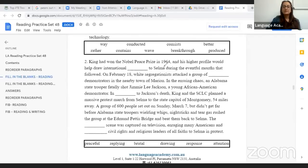King had won the Nobel Peace Prize in 1964, and his high profile would help draw international dash to Selma during the eventful months that followed. And with the word draw, we generally use two nouns, draw attention or draw recognition. Both the nouns go with draw. Draw attention is to get somebody's attention. So here they are saying his higher profile would help get international attention, to help get the people all over the world to give their attention to this particular place, Selma. So it was attention. Yes, we do have attention here.